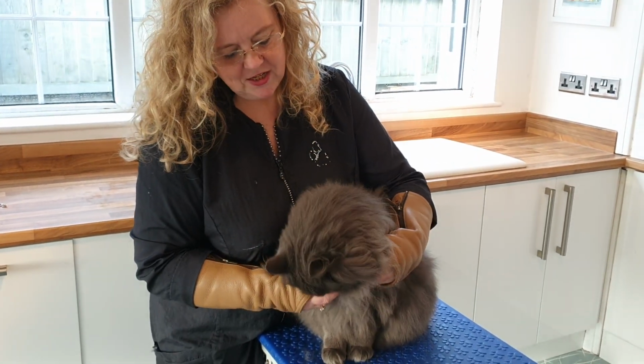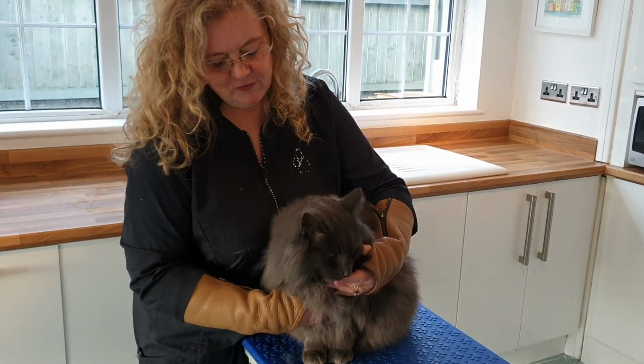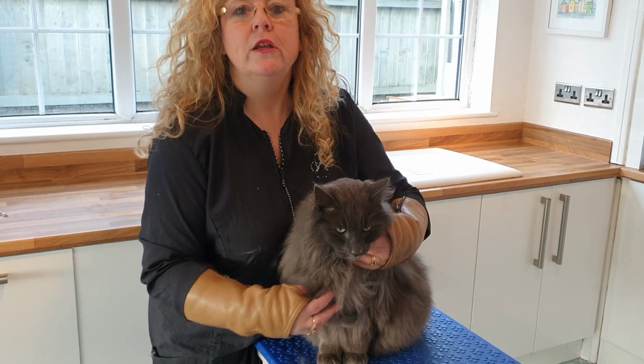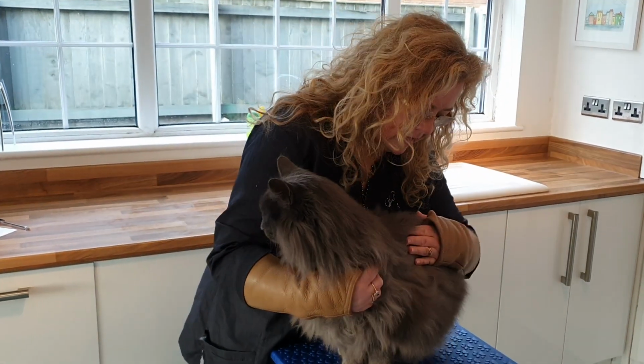And he's got such a thick coat. And there's no way she can get through these mats. They're too tight. They've gone into pelts actually. So I'm going to do a complete belly clip on him and get those removed. But he's got them quite high up his sides as well here.